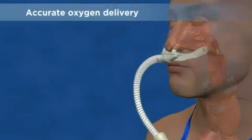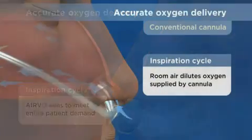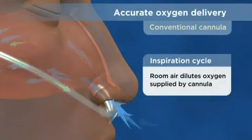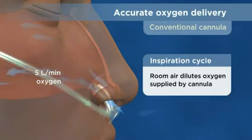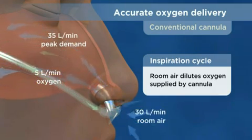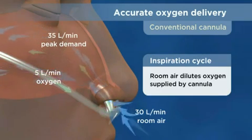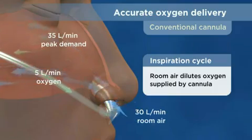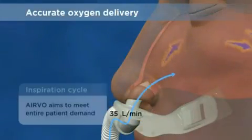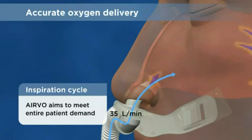During inspiration, the AIRVO delivers all the respiratory gas required by the patient. In contrast, a conventional cannula typically supplies only a small fraction of the patient's peak inspiratory demand. The balance is drawn from room air, diluting the oxygen supplied by the cannula. By using a flow rate that aims to meet or exceed peak inspiratory demand, the AIRVO provides accurate oxygen delivery irrespective of the patient's breathing pattern.